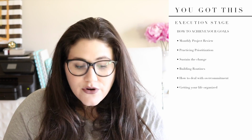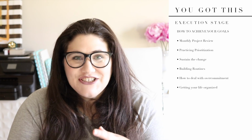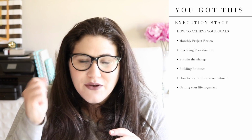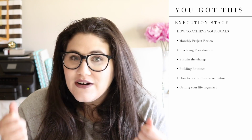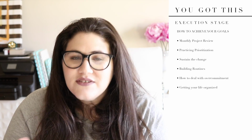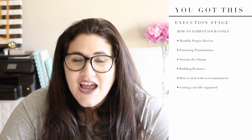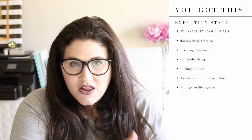These things include my monthly project review and practicing prioritization. You absolutely have to practice prioritizing in order to build it up almost like a knee-jerk reaction. Prioritization really is, in many ways, a muscle that you need to flex in order to understand how to properly prioritize tasks in your life so that you're executing on what you want versus the things that are just bogging you down.